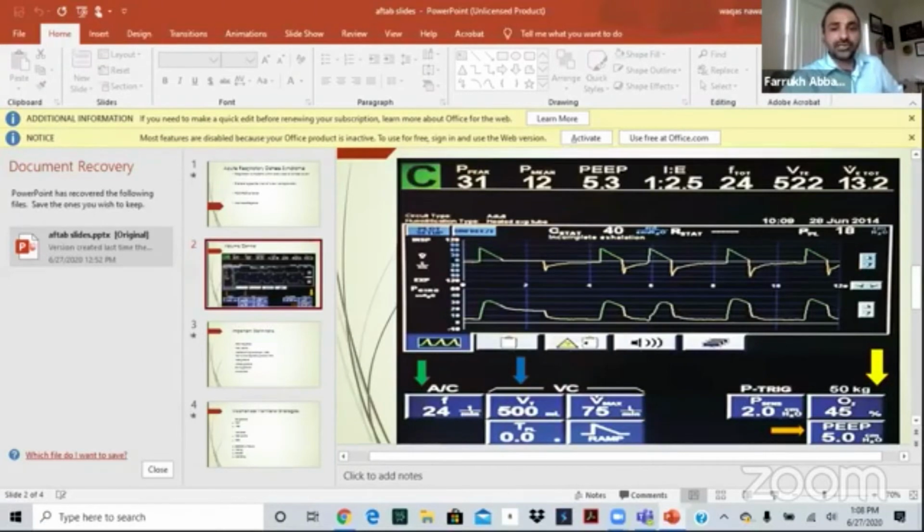It shows 522, which is great. You have set it at 500, so it's about there. So just remember, when these patients are taking a much higher tidal volume, let's say 600, first you will need to increase sedation. And once they're fully sedated, if they're still drawing higher tidal volumes, then you might even need paralysis for those patients in order to achieve low tidal volume ventilation. Okay, so that's very important.